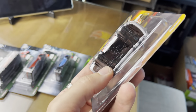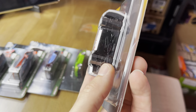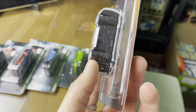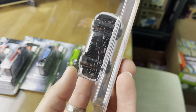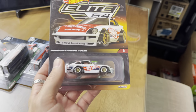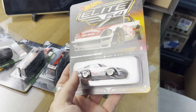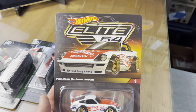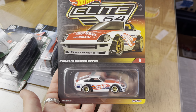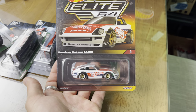They would have had to lock down the axle here somehow so that they could bend it, or bend the pins. Yeah, maybe, dude. Maybe it's got camber. I don't know. You guys leave it in the comments. If anyone has opened one of these and can let us know, please do. Both Works and I are very curious. But there you go. The Elite 64 number 9 Pandem Datsun. Now, I did get the Chaser as well a while ago.